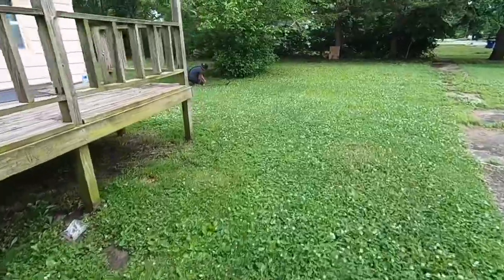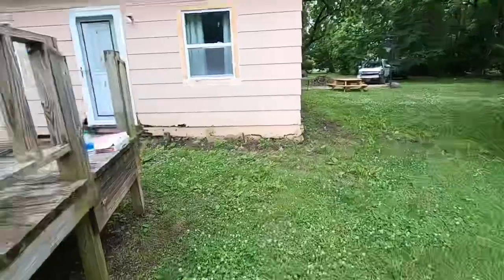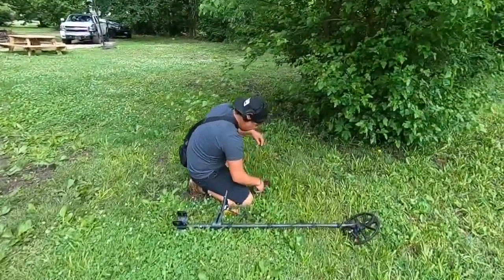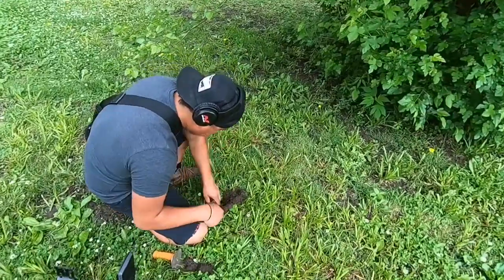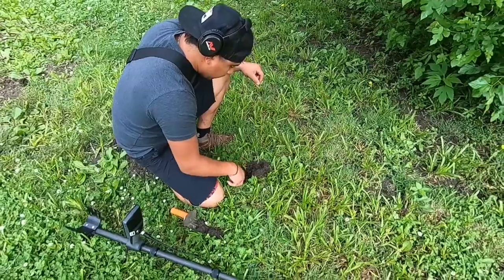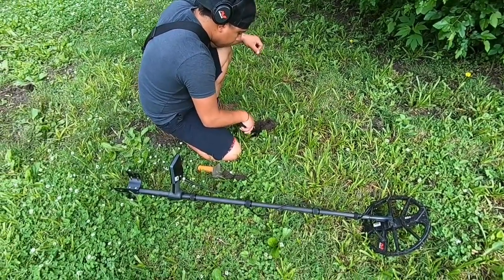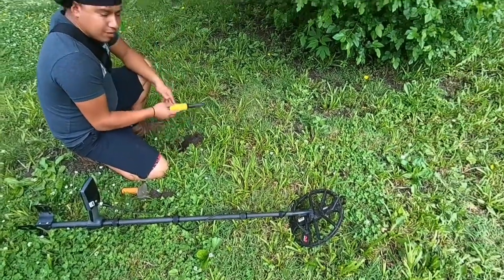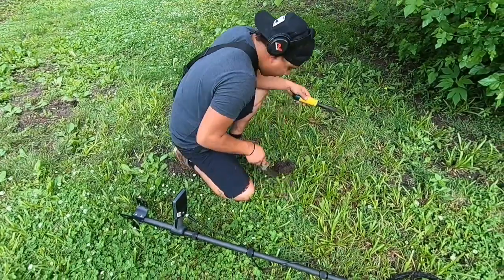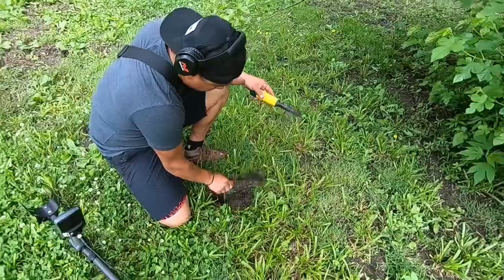Walk over here where my nephew is. He's got the pizza. He's digging a lot of trash, but he did find one really nice old button, so that's pretty cool. He's getting the hang of it. He's kicking butt. Looks like there's something there. Is it deep? And maybe we can do a live dig here.